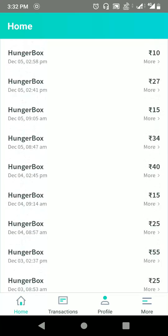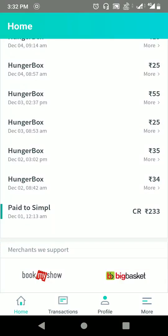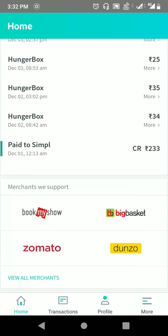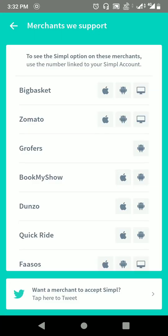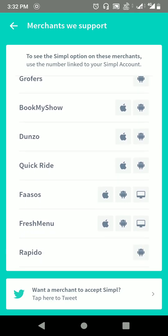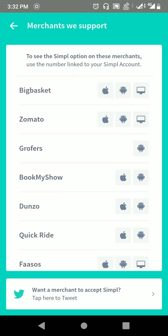So this is my last transaction, last paid to Simpl. This is my last bill and you can see I have paid on December 1st over 233. And if you see, it has tied up with popular merchants like Big Basket, Zomato, Grofers, Bookmyshow, all of this. So this app is very useful in reducing the burden while doing any transaction.